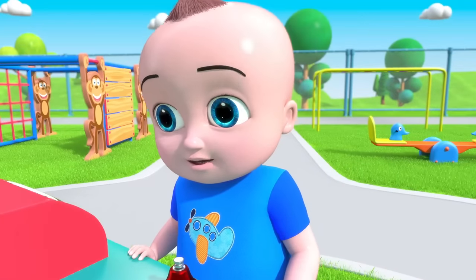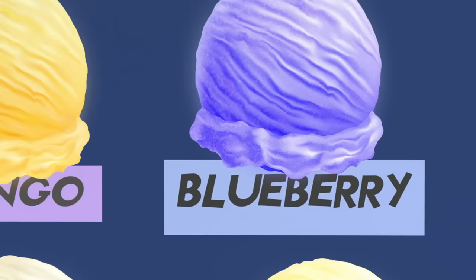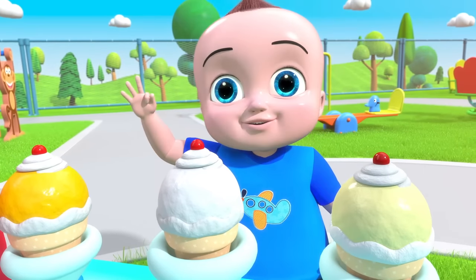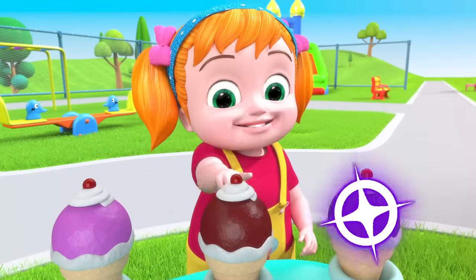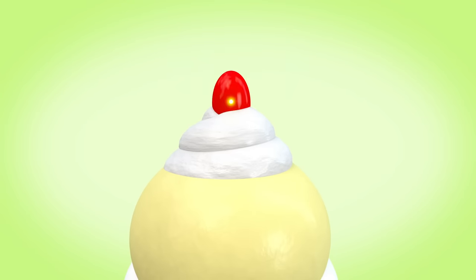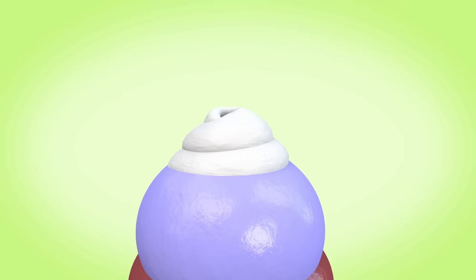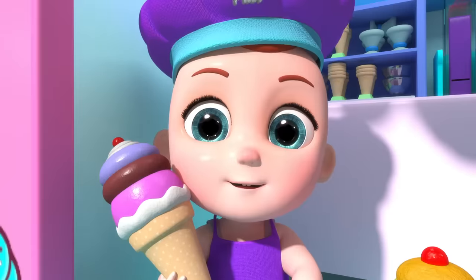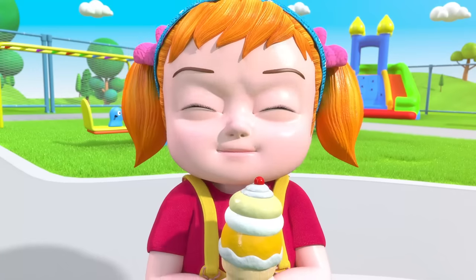Hello. We want some ice cream. Chocolate, strawberry, mango, blueberry, vanilla, and butterscotch. Which one do you want, sir? I want 3 scoops of mango, vanilla, and butterscotch ice cream. And I want strawberry, chocolate, and blueberry too. Your ice cream's all ready! Oh! Wow! So yummy!